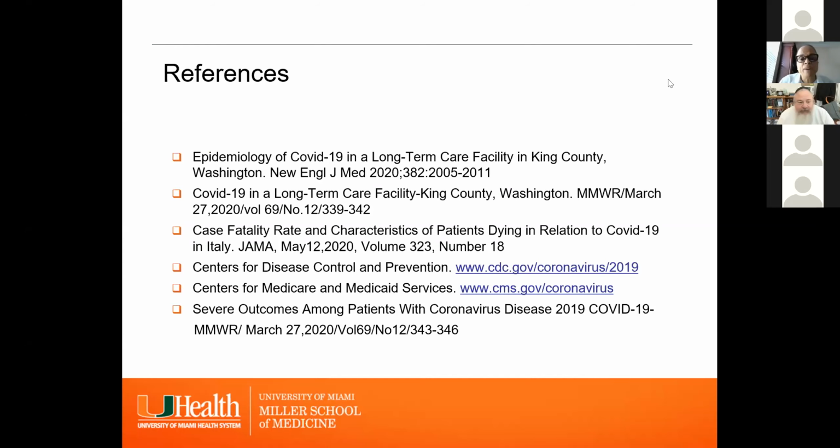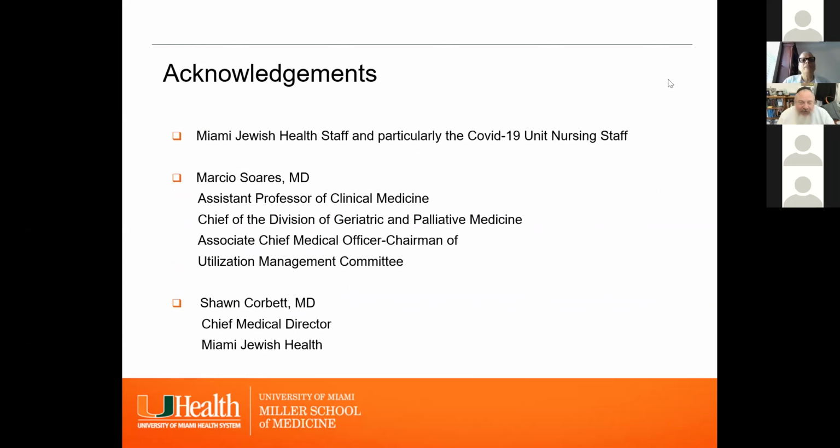So these are the references used, among others, but I have definite acknowledgements. I'd like to thank the Miami Jewish Health staff, in particular the COVID-19 unit nursing staff. They are an amazing bunch, and they were so willing to care for those patients. They never hesitated.